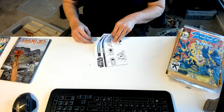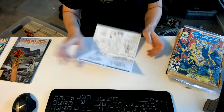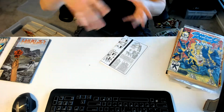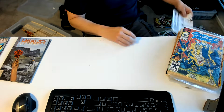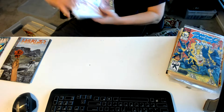Oh, this is instructions for a Power of the Force 2 snow speeder, which I still have, but the bottom is melted because at some point it was placed on a lamp to make it look like it was flying, and it got a concave melt where the bulb was, so that's lovely. But it still works, and I still have it all these years later.